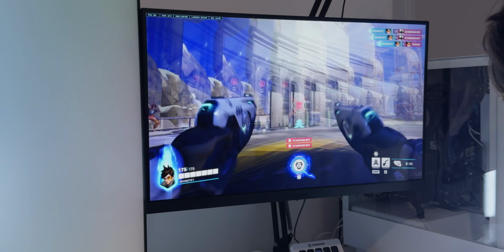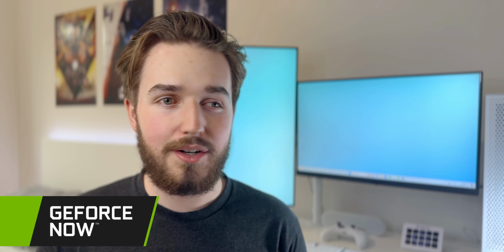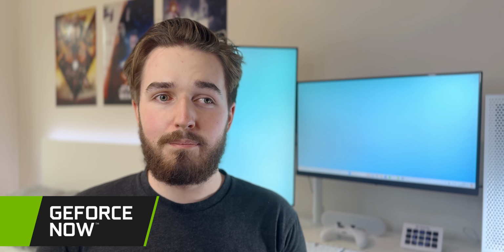Therefore, I sold that for £350 and instead of that I got a 1660 Super, and it's absolutely more than adequate for what I need this setup for. And if I ever want to play some games that are a bit more demanding, want to bump those graphics up, I'll just run it on GeForce Now. And because the input lag's so low on GeForce Now, I don't mind playing games on GeForce Now to get those high quality visuals streaming from an RTX 4080 for example.